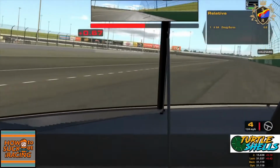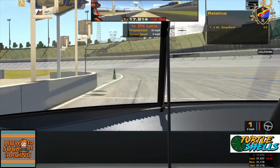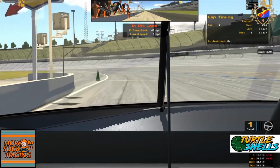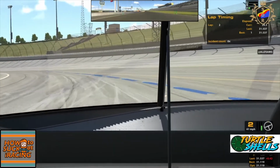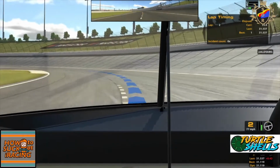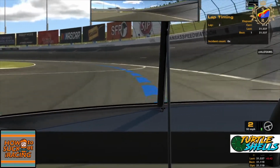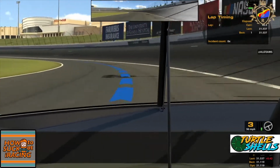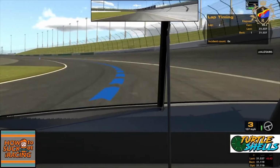That was not good. That was probably driver error, so we'll start over here. Oop. Hopefully this time I don't spin it. I didn't spin it all day yesterday, I don't think. But the track temperature might be different than it was yesterday too.